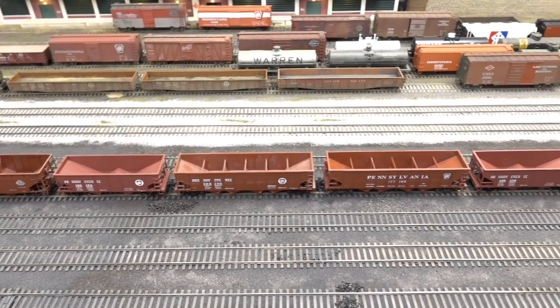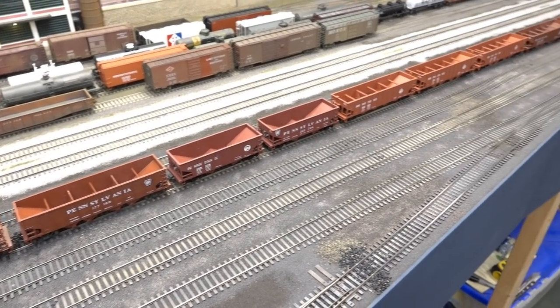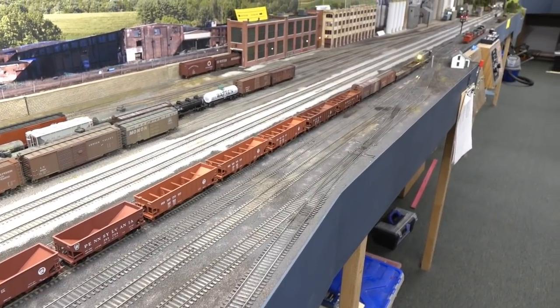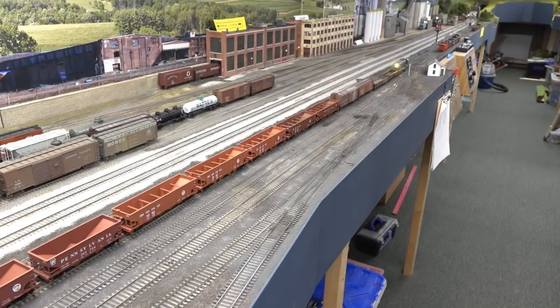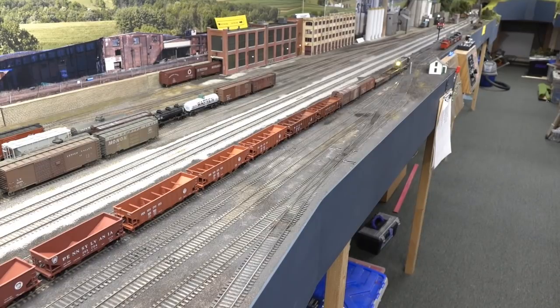All right. So what we're going to do, and again, this was a wasted move, but we're going to go ahead and put those head-in cars back on the other track because they're all empty. And then when the road power comes over, we'll just have to double the train. Such is life.